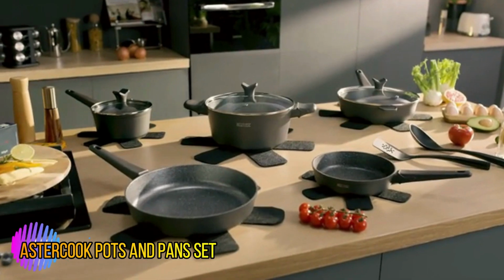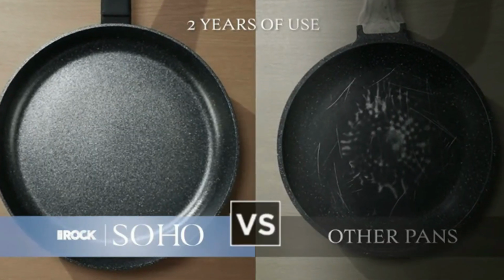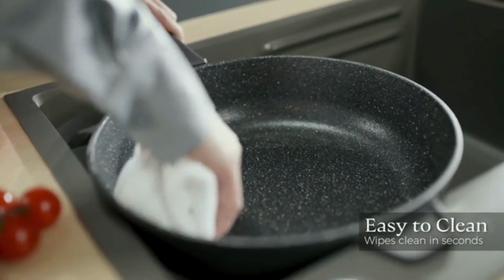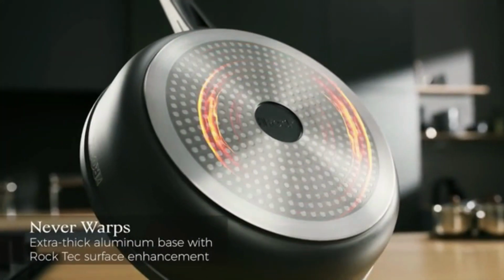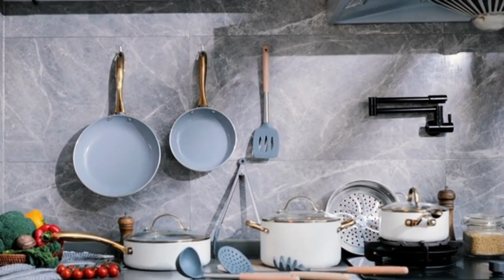Astercook pots and pans set. High-performance non-stick coating, equipped with a premium non-stick coating. Our pots and pans offer exceptional durability and performance. Easy to clean and free from harmful chemicals like PFOA. It ensures a healthier cooking experience.